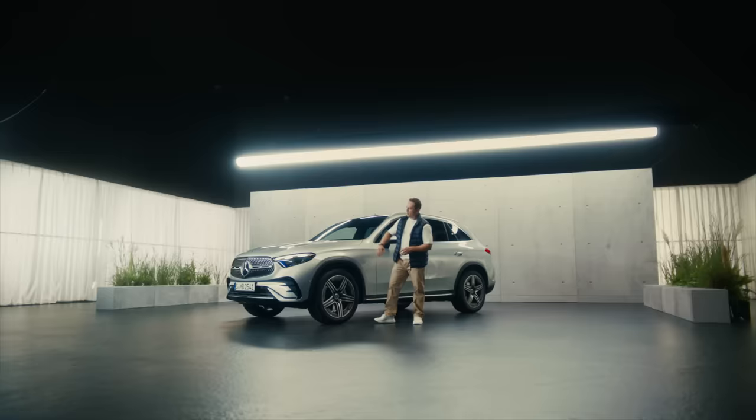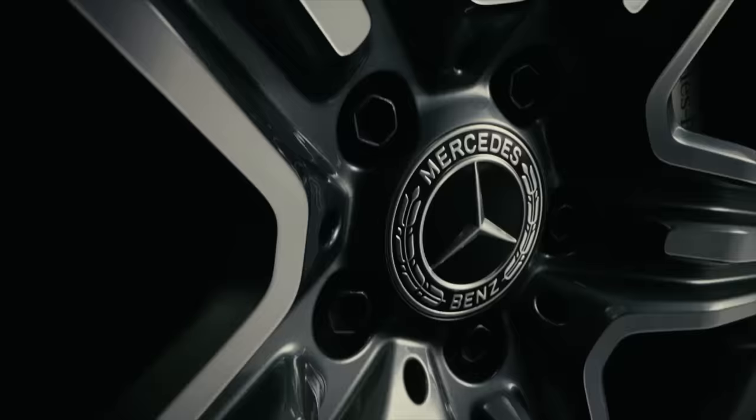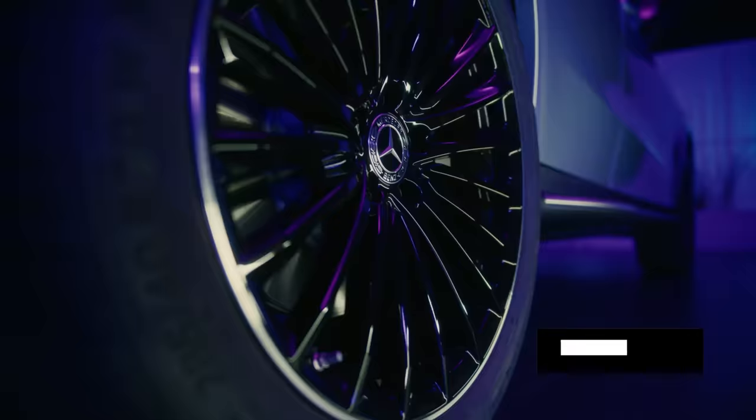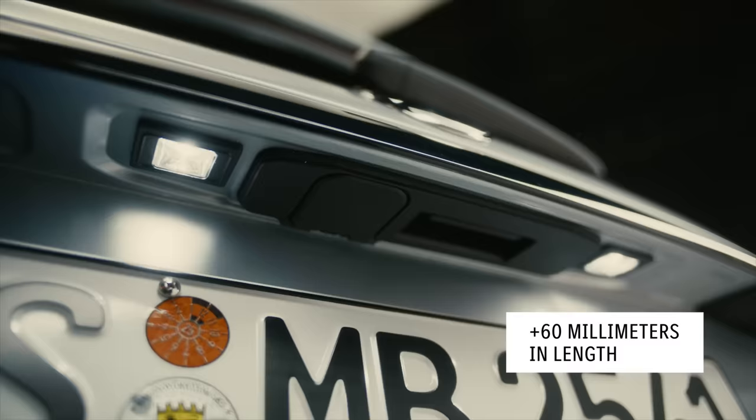New lines on the side of the car really bring out the expressive wheel arches and claddings, and there's a set of sporty new wheels available in different sizes, from standard 18-inch to optional 19 and 20-inch rim. This AMG line car has staggered wheels in conjunction with the painted wheel arch cover option. The new GLC is the same width as the previous model, but height has been reduced by 4 mm, with overall length increased by 60 mm.